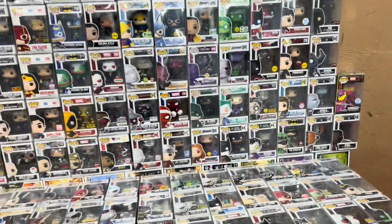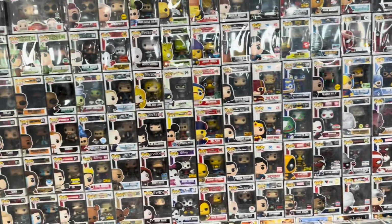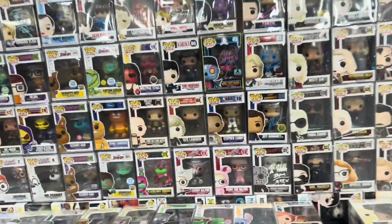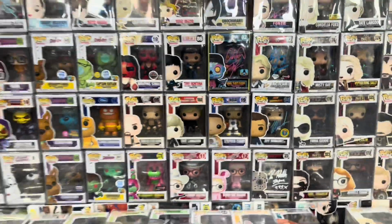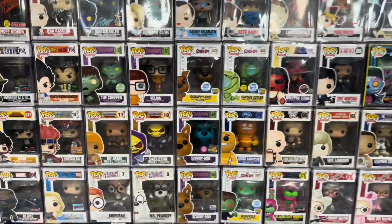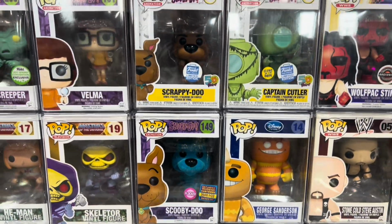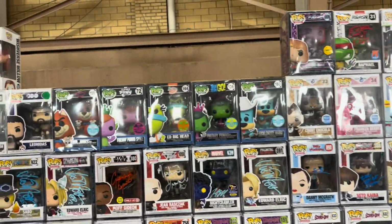Love seeing a big Freddy section. And they just have a massive wall of pops going along their entire booth. So many different ones to choose from. It's just really nice to look at. You see that bunny suit and Sheriff Ralphie from A Christmas Story. Love seeing those. That blue flock Scooby-Doo, a Disney Store George Sanderson, Funko Shop Scrappy-Doo, Funko Shop Captain Cutler.